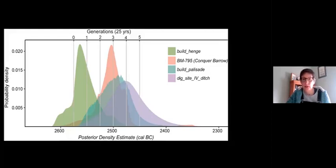Now you can see that the overall period is not that long. We're talking about roughly 125 years, something like that, for all of these elements of the site to be built. So they're constructing this major monument and then modifying it very quickly afterwards. And you can see there we've added the generations at the top. So this is a generation gap of 25 years. So, for example, it may have been the grandchildren of the people who built the initial Henge monument who decided to erect the palisade. So we're talking about 2-3 generations of time, certainly within living memory, a really short period of time for these major elements to be constructed.